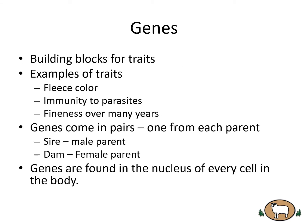So to start the conversation, you have to understand genes. Genes are the building blocks for traits, and traits are anything that you would use to describe the animal. So some trait examples are fleece color, ability to resist parasites, and ability to keep their fineness over many years. Genes will come in pairs, and the offspring inherits one gene from each parent.